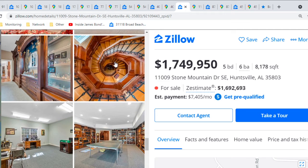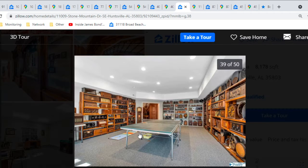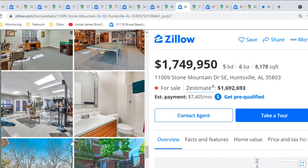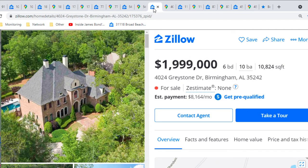Another shot up the spiral staircase, but this was kind of interesting. I was poking around a little bit more, and they set up this area in a hallway just for whatever collectibles, which I thought was interesting. And also, anytime you get a ping pong table, you're going to get on the list. But this is a huge collection of what looks like old style radios, which I would totally get along with whoever this was. And down here, I initially thought it was a workout gym, but it's actually a fabrication area, so I really appreciated that too. So I like that one a lot.